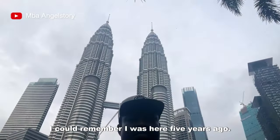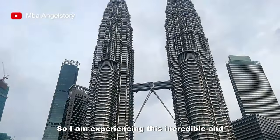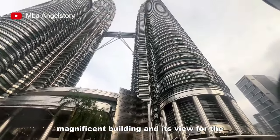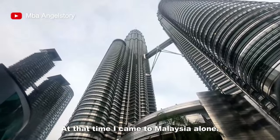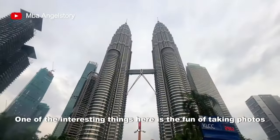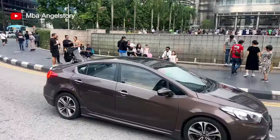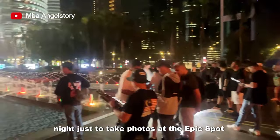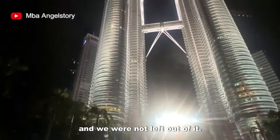I remember I was here 5 years ago. So, I am experiencing this incredible and magnificent building and its view for the second time in my entire life. At that time, I came to Malaysia alone. One of the interesting things here is the fun of taking photos. Lots of people gather here, especially at night, just to take photos at the epic spot. And we were not left out of it.